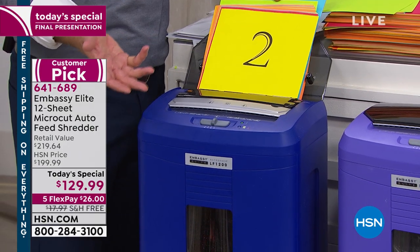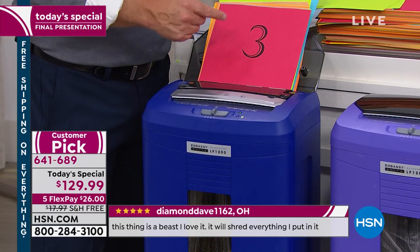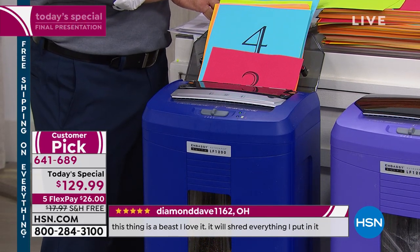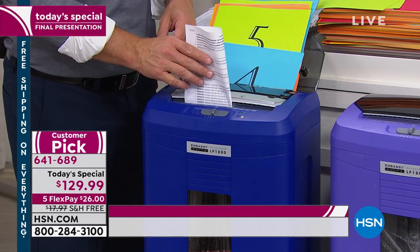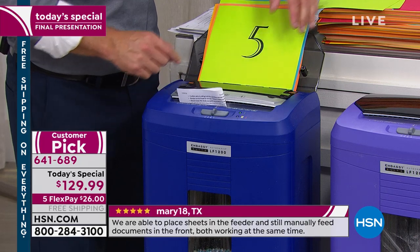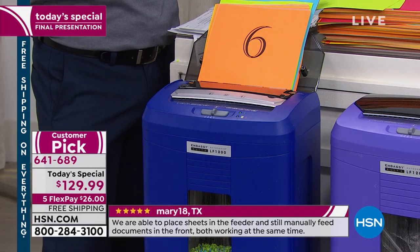And the cool part about it is I can go walk the dog. Yeah, I can go play with the kids, watch TV, because that's all you need to do. But if I do find there's that other document that I need to shred, I can also be shredding in the front as well. Remember, 12 sheet capacity in the front, 120 in the back, which literally allows you to be more productive.